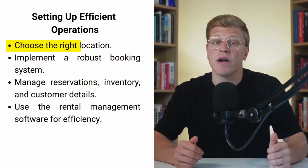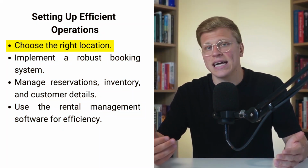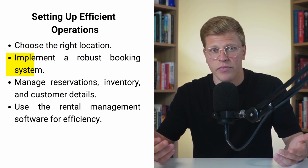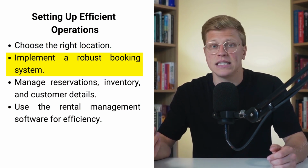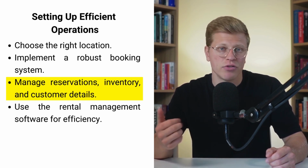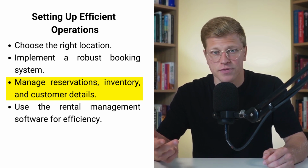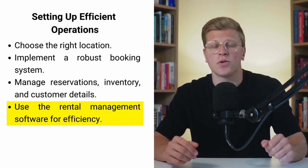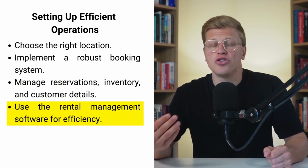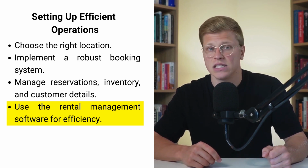Effective operations are vital to running a successful party rental business. Choosing the right location is key. You'll need it to be in an area with easy access for all deliveries. Implementing a robust booking system is another crucial step. This system will help you manage reservations, track inventory, and handle customer information. There are many rental management software options available that can streamline these processes, making your business more efficient and customer-friendly.